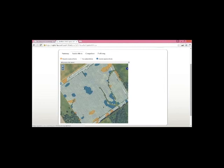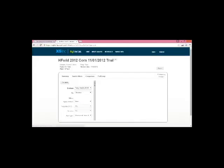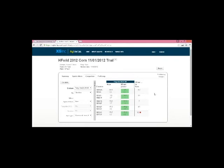So the way that we answer that question with Ag Veritas is we look at all the different areas of a field and see how response varies in different areas of the field. And here's an example of that. You could see that we're examining the untreated area versus the treated area and looking at how that changes across different elevations for a particular soil type.